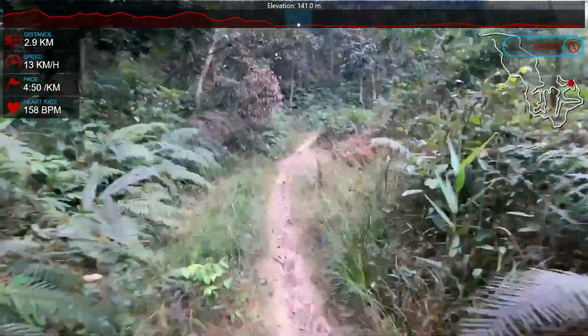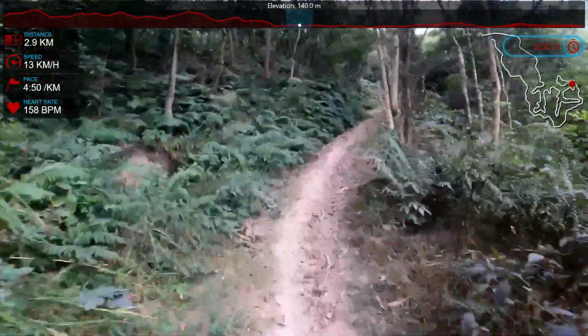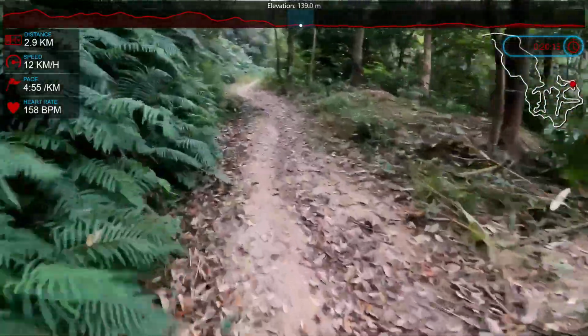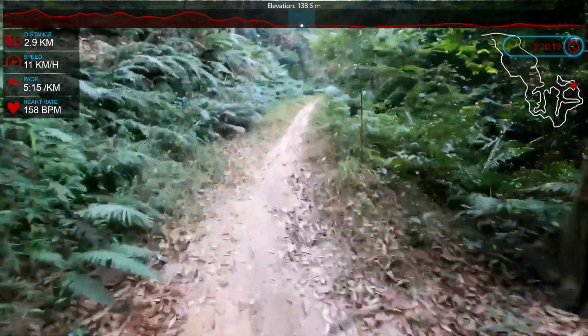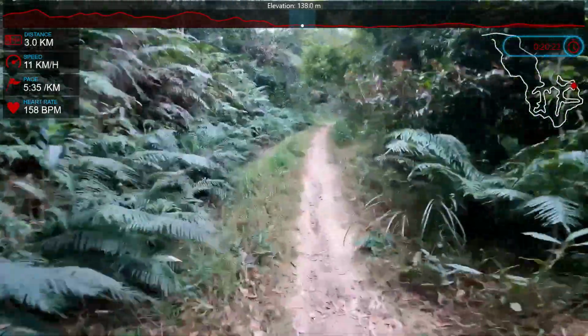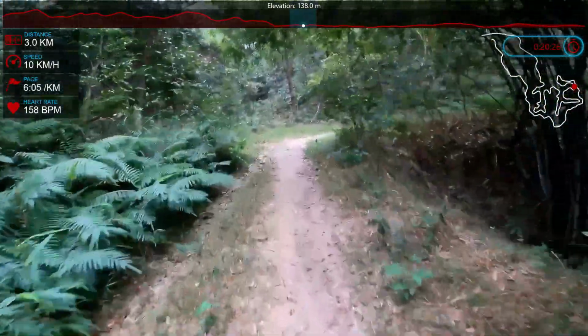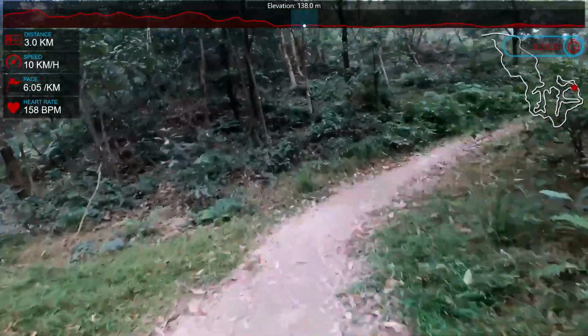But this reminds me of some of the places back home in Australia, in some of the mountains. If you're from Australia, or in Victoria, Melbourne in particular, you might recognise some of these places like the Otways or the Dandenongs, or some of the Great Ocean Road kind of trails, or even over in Gippsland in the high country.